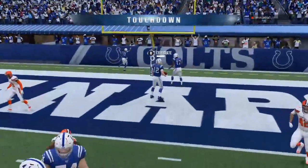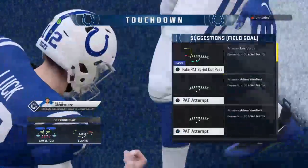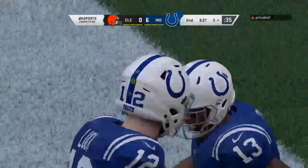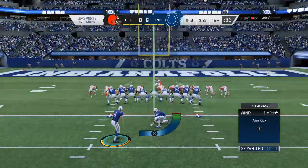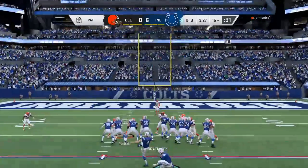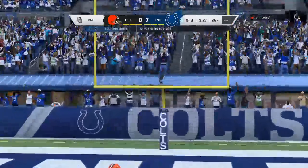And he will score. Touchdown, Indianapolis. Taking it in from 4 yards out. And the Colts are in for 6. They were looking to pass the ball there, but they forgot to account for the man with the football.